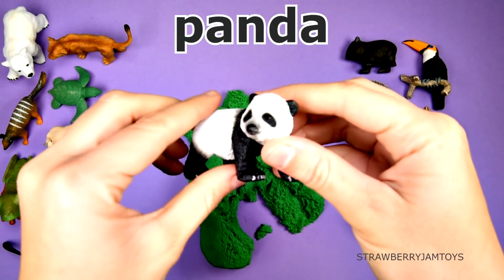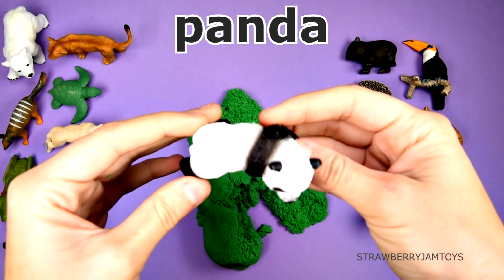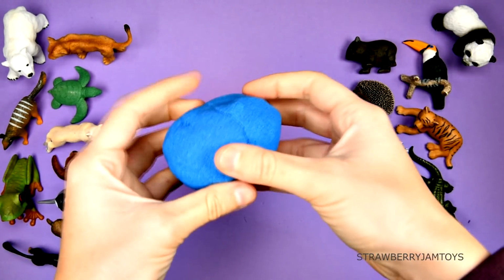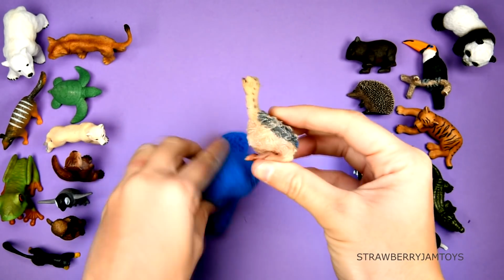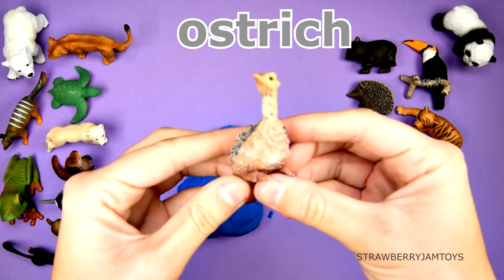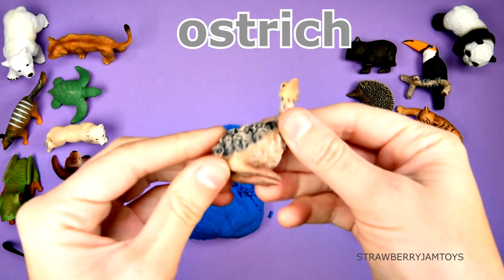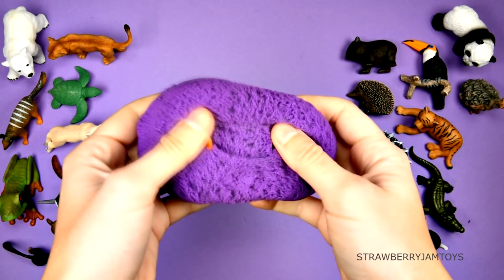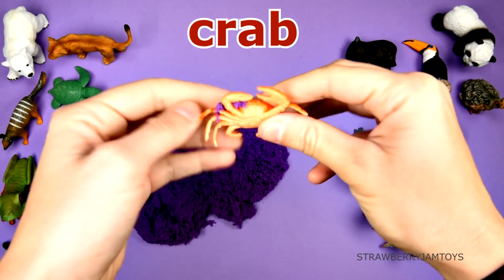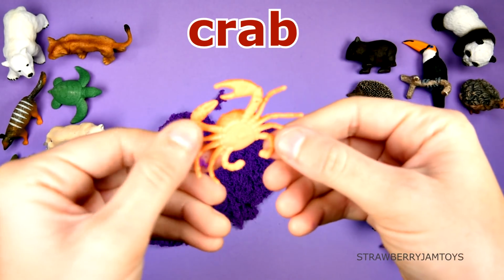A panda. Pandas eat up to 38 kilograms of bamboo a day. An ostrich. Ostriches are birds, have wings, but cannot fly. A crab. Crabs like to eat algae, fungi, and dead fish.